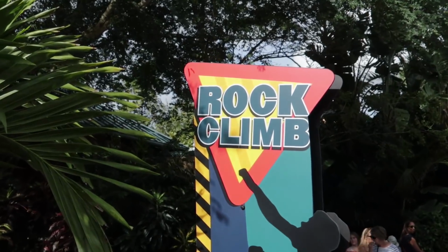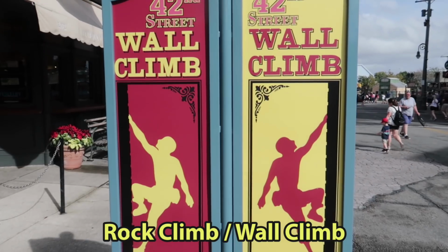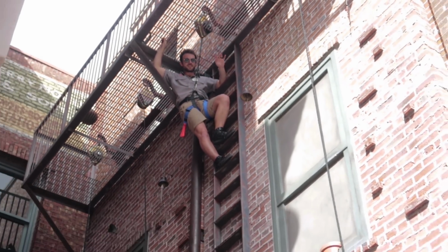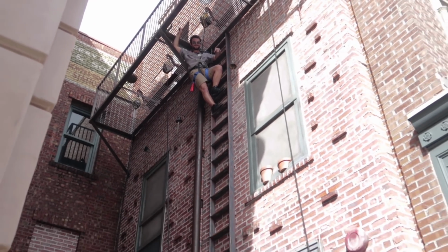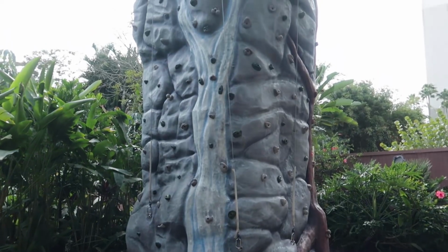Number 2 on today's countdown of cool things you're not doing, but you should be doing, is going to be rock climbing or wall climbing. Now there are 2 spots to do this. There is a spot in New York City at Studios side, and then on the Islands of Adventure side, there's a spot to rock climb at Jurassic Park.